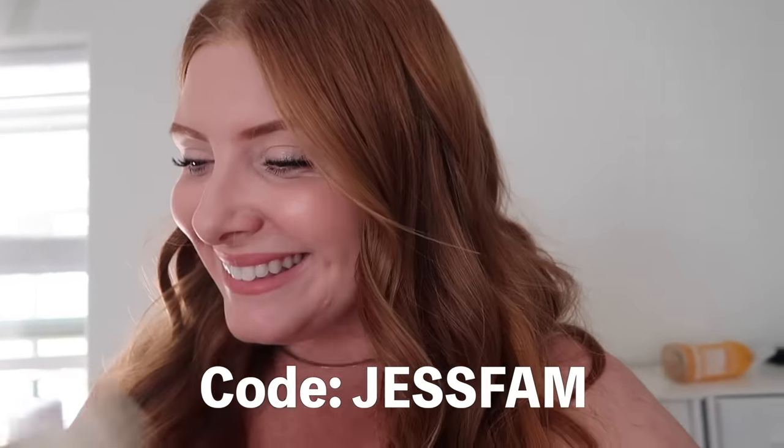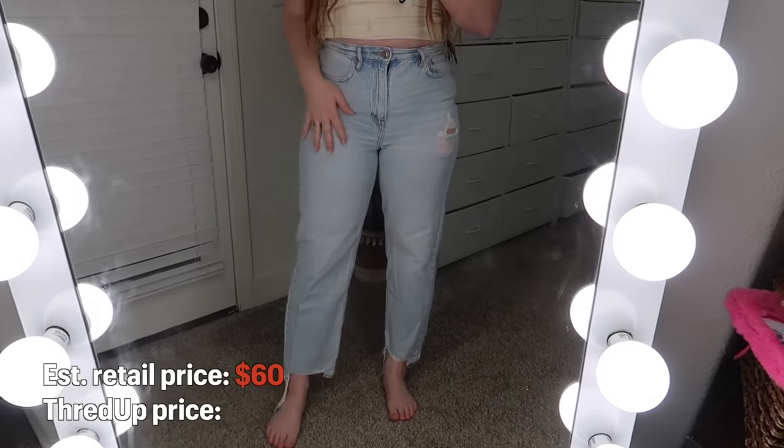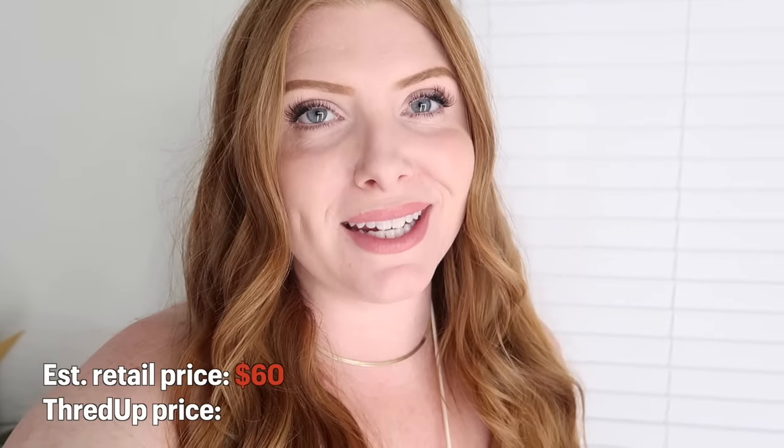Okay, I don't know what to do first. Let's do this. Okay, I'm digging the cut on this shirt. This is a Zara shirt, American Eagle jeans. I keep trying to stray off and find other brands for jeans, but I just always come back to American Eagle, which sucks because they're so expensive. The estimated retail price of these is $60, which is why I pretty much always stick to getting them on ThredUp, because these are $28.99. That is such a freaking steal.